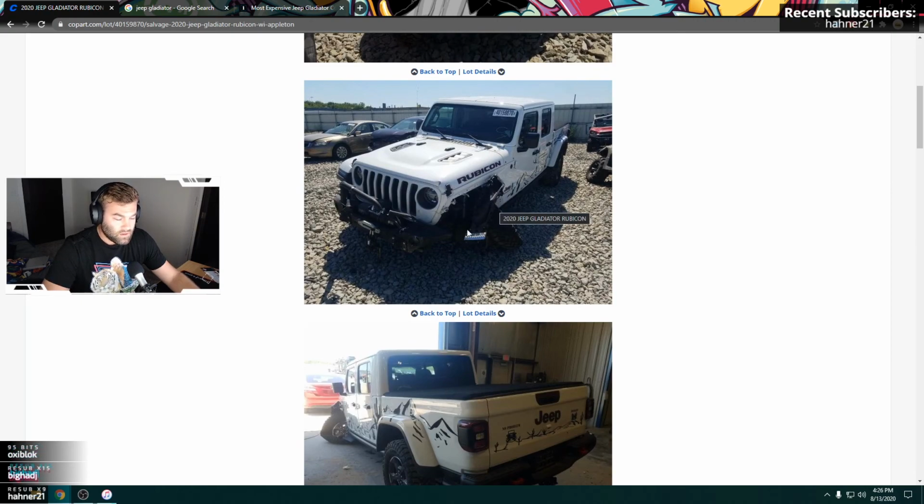So what do you need? Could be a new front axle. Are these straight front axles? I always thought they were. I don't know if they are anymore, but I'm pretty sure they were. This bumper's messed up, which is kind of a shame. It's kind of sweet. Maybe you'd get another one.